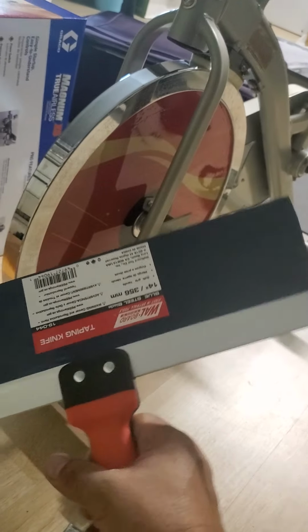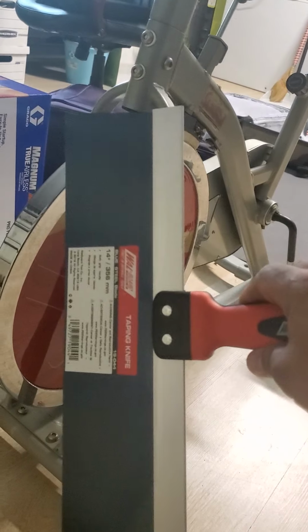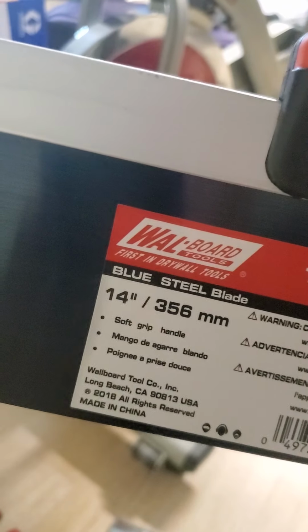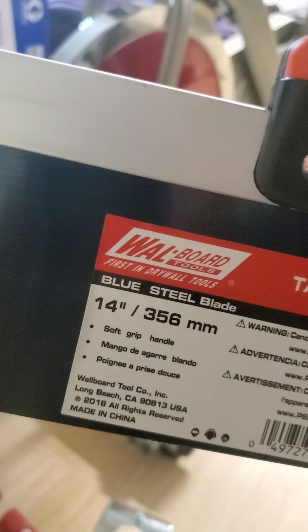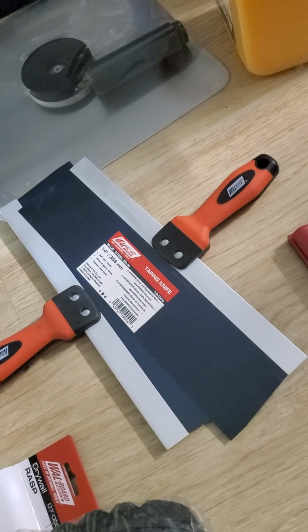So this is also for a tape cutter as well as your skim coat. Now, why did I get this one? They have it in the Philippines. Well, they don't have a 14-inch one. They have 8, 10, maybe 12. But I got a couple of these. They weren't too expensive. But like I said, why not?